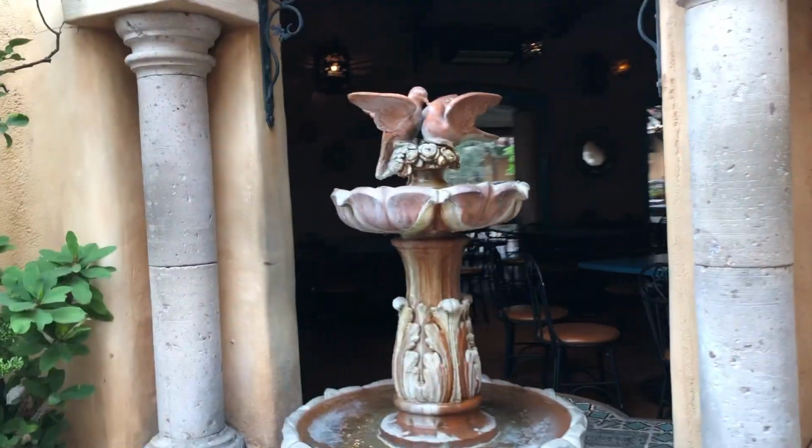Oh, I love this place. It's so pretty. All right, so as I thought, we still have like a half hour before the fast pass, so we're gonna go ahead and go on Big Thunder Mountain and then see where we're at after that.